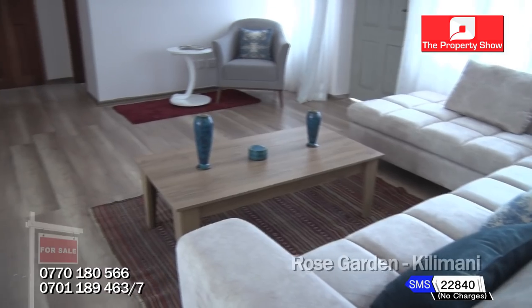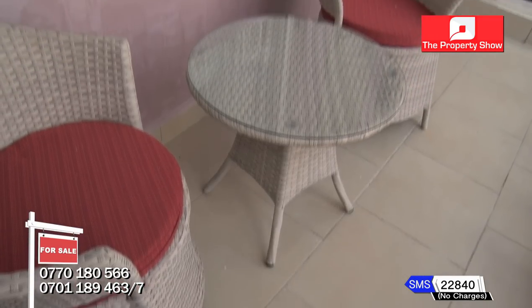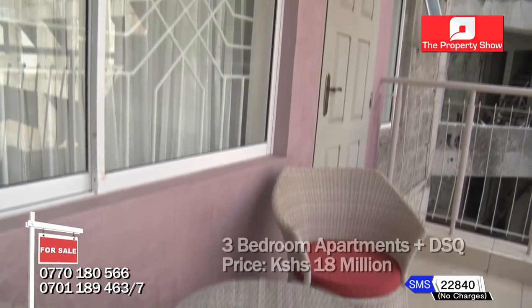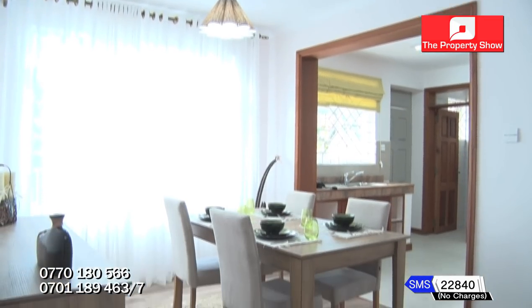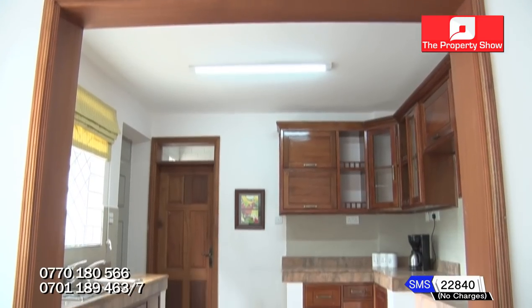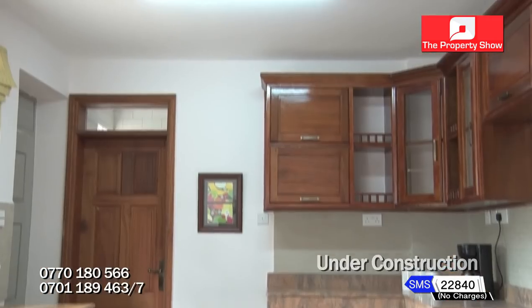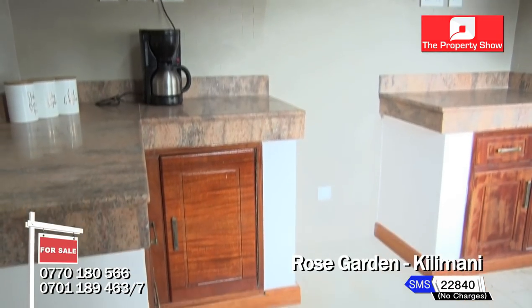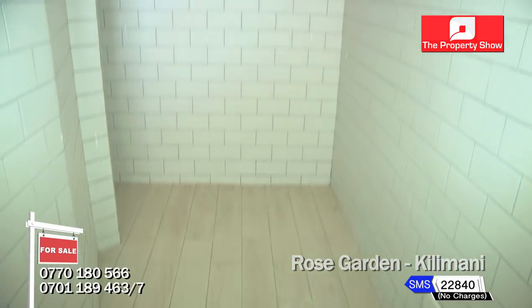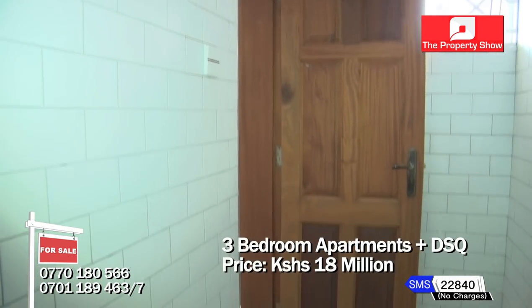Accommodation features include a spacious living room with large windows and a balcony area with views of the beautiful Rose Garden, a spacious dining area with large windows letting in natural light, a kitchen area fitted with upper and lower wooden cabinets providing storage space, locally made granite countertops, and a space to fit your normal size cooker. The kitchen leads to a spacious pantry area, more storage space for kitchen supplies.